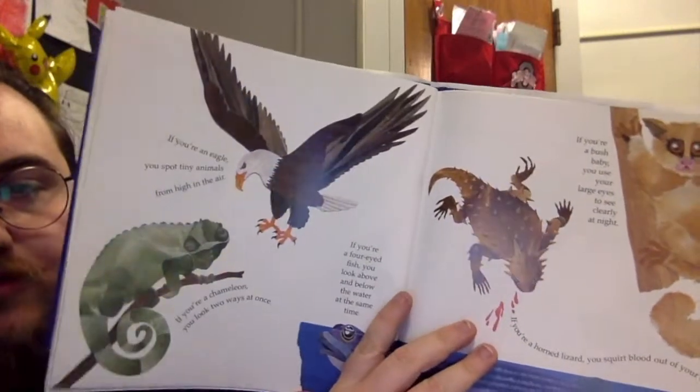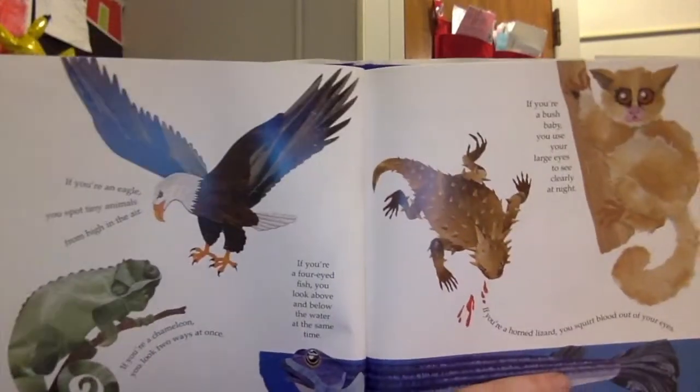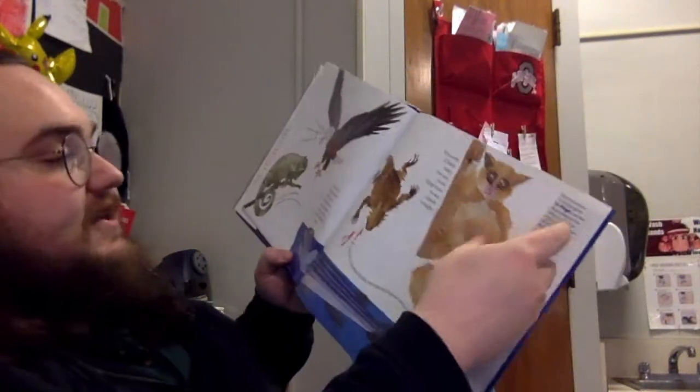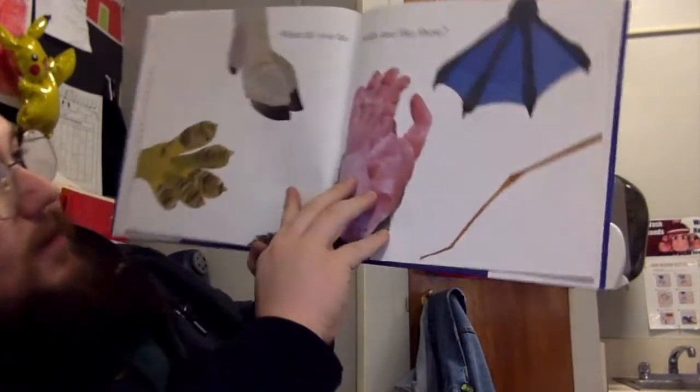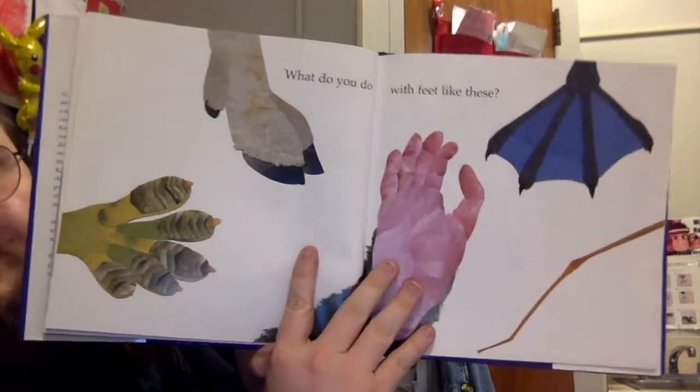So we're learning a lot of cool information in this story. A lot of really cool facts about these animals that I didn't know. What might you do with feet like these?